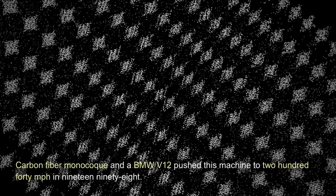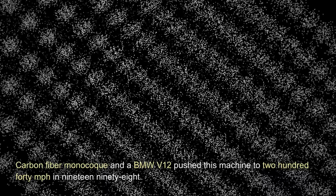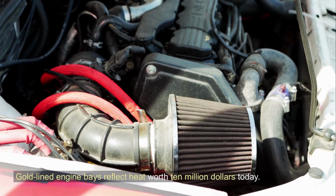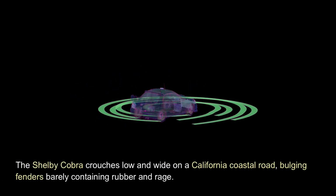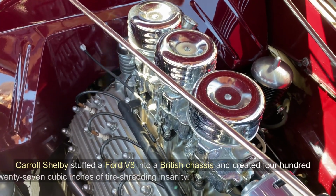The McLaren F1 dominates a private runway, its center driving position putting the pilot exactly where a fighter jet would. Carbon fiber monocoque and a BMW V12 pushed this machine to 240 mph in 1998. Gold-lined engine bays reflect heat worth $10 million today.